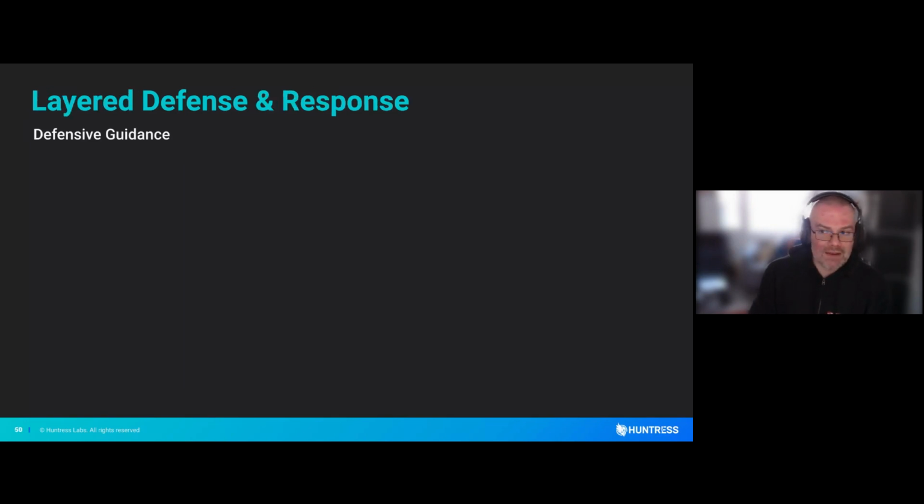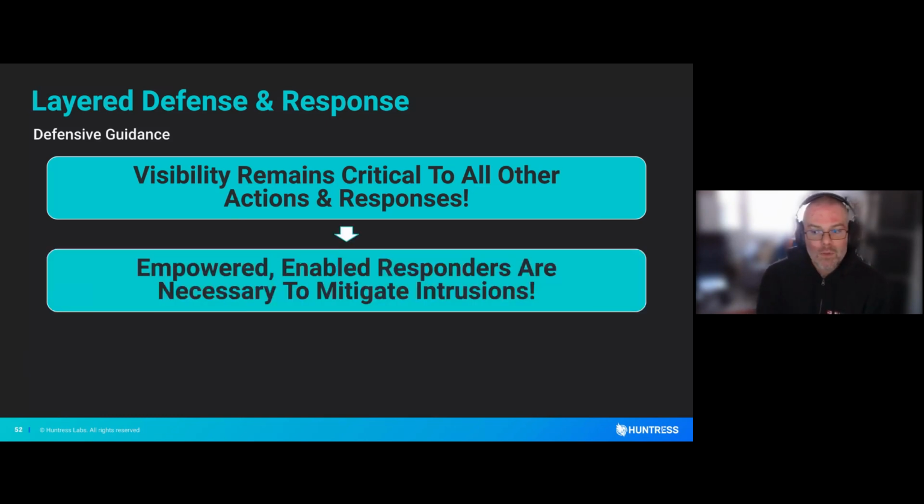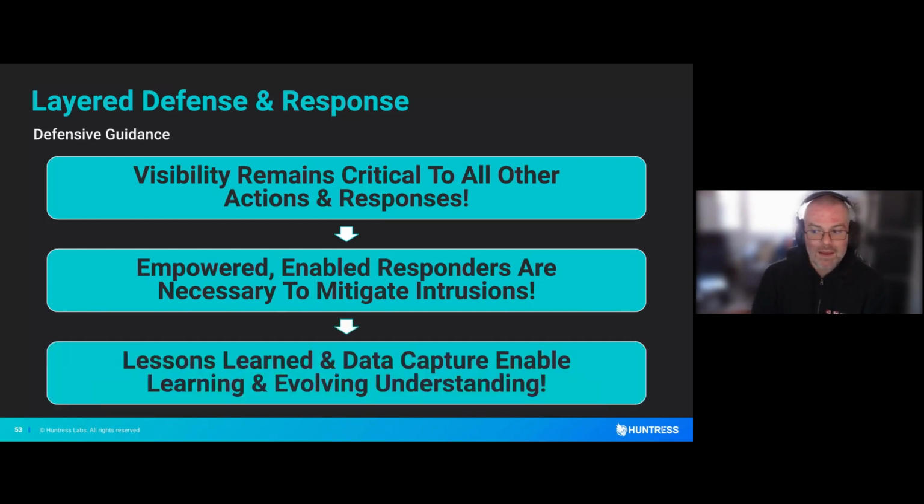So when looking at layered defense and response, visibility remains vital, critical to all other actions and responses. If you can't see what's going on, you are not going to detect it, let alone be able to respond to what it is adversaries are doing. Once visibility has been addressed, responders are empowered and enabled to start responding to and mitigating intrusions. They need to be able to identify what's going on in monitored networks in order to do something about what is happening within these environments.